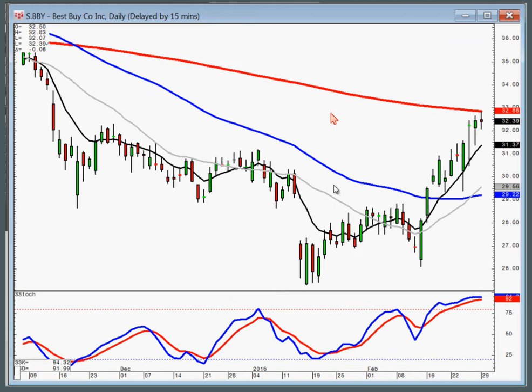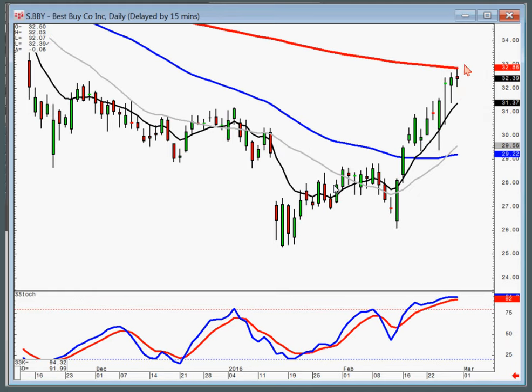Best Buy did get to the first target, the 200. Did a doji. You put your sell stop at today's low. If it comes back down through there, it's pretty much told you they've failed at the 200.